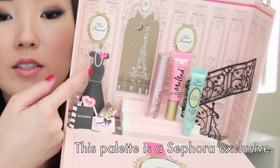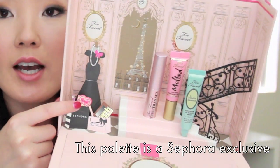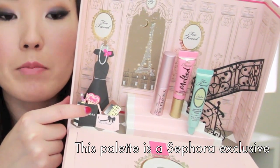Really beautiful. This reminds me of a class project in school, in elementary school especially. Did you guys do any science projects where you took a shoebox and then you had these little dinosaurs or solar system or whatever in here and you had it on display on your desk? That's what this reminds me of. But it's really pretty. There's this little display over here. It has some Too Faced stuff in these bags, really cute.